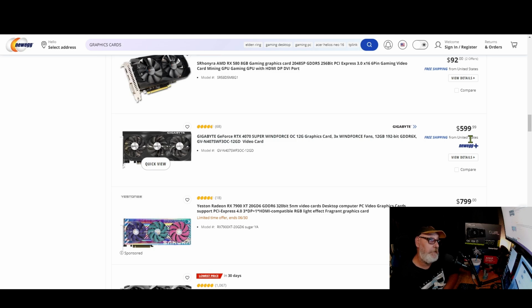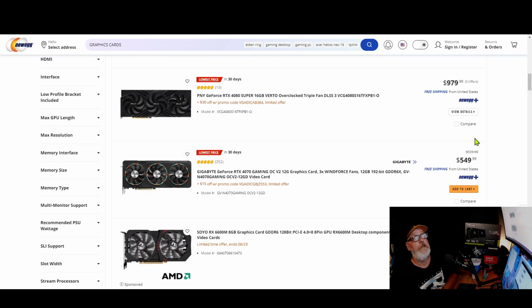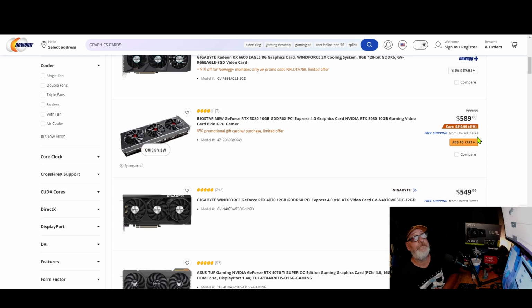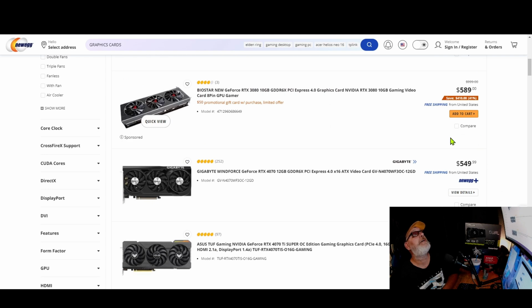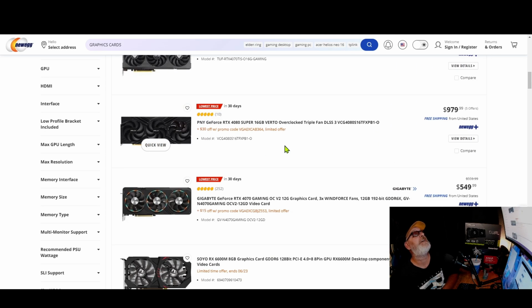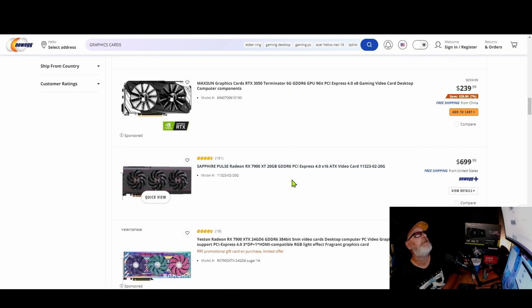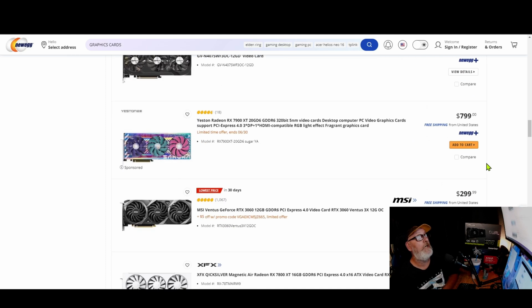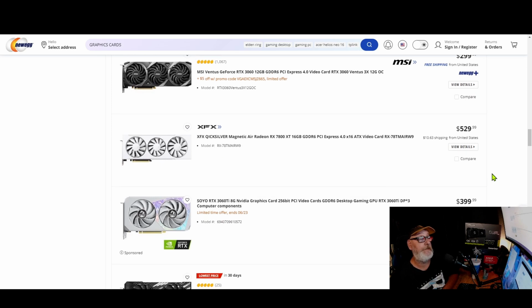4070 Super, $600. Good point right here. So you can get a 7900 XT for, let's go back up here, 7900 XT for, keep moving on down the road. I must have overshot it. My bad, everybody. Right here, $700. So going down here, if you pay $700 for that, that's $800. I'd rather pay the $700, truthfully.